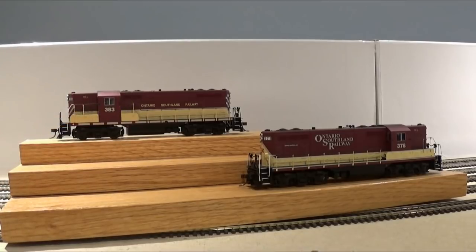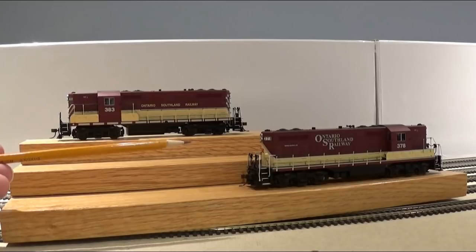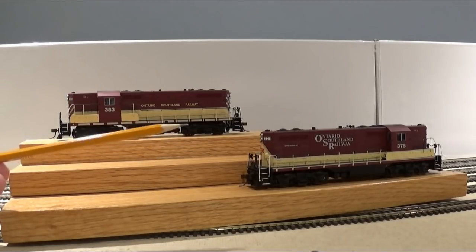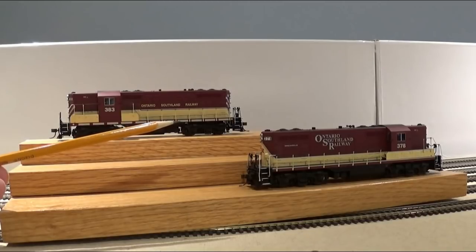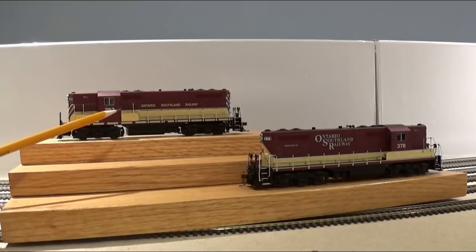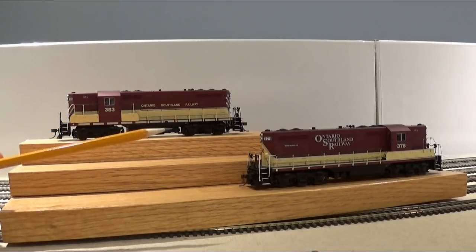To give you the history of 378: 378 was built in 1951. It's an EX-SOO Line, road number 378. It's a GP7 model with an EMD 567. 383 is very similar. It has a built date of July 1952, EX-SOO Line 378. Both of these retain their EX numbers on OSR on the repaint.